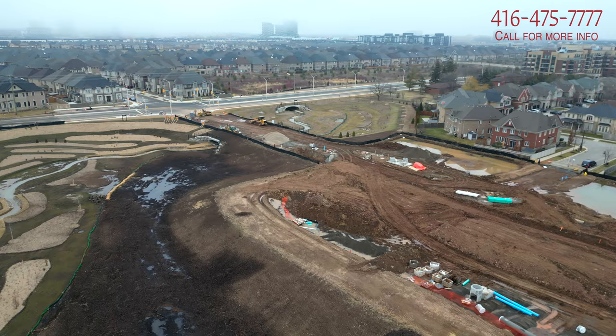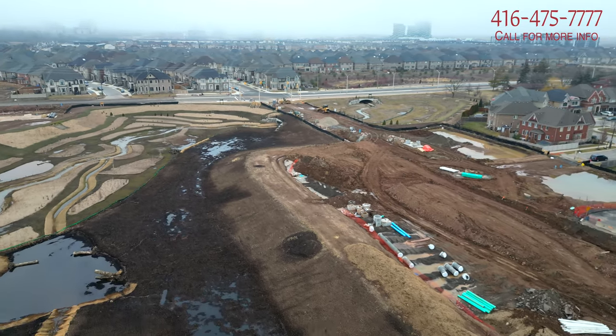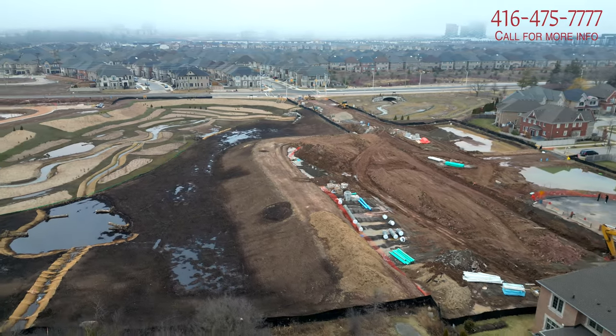Today I'm in Oakville and presenting you a new project on 6th Line and Bernard's Row in Oakville. This is a new neighborhood and you can see construction all over. I'm standing right on the location. You can see on my back, the builder is building townhouses, semi-detached houses, 36 detached and 45 detached houses.